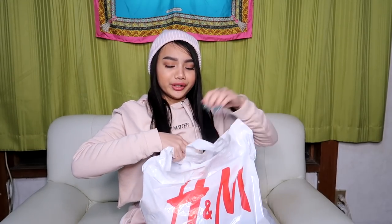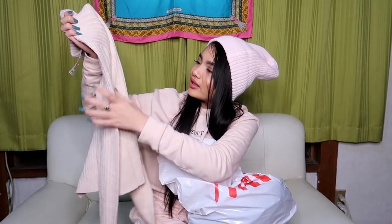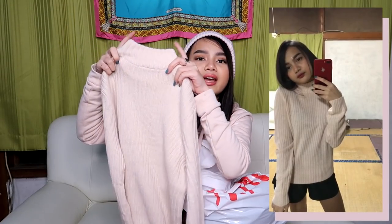And the last items are from H&M when we went to Aeon Mall. First, I got this sweater. It's like a beige color, and it has this half turtleneck, which I think is cute, and it was on sale for only 400 yen.